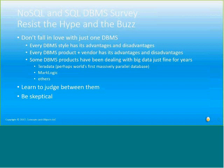Nothing's perfect. Keep in mind that there are some really traditional and tried and true products that have been dealing with big data, tens or hundreds of terabytes, for years. It's not all new. The buzzword big data is new, but the reality is there have been a few platforms doing big data for years. So learn to judge between them. Learn that we're not going to pick the world's best database because there is no such thing. We're going to pick the best database for our application as far as we can tell.